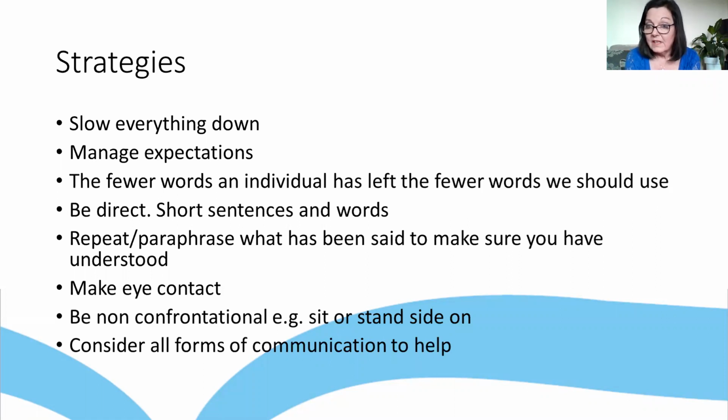Try and make eye contact when you're talking to someone. When you haven't understood what someone's saying to you, it's much easier to understand someone if you're making eye contact rather than when you're on the phone. And it's the same when you're sitting with someone. Try and make eye contact. Try and get other sorts of understanding from them. Be non-confrontational when you're talking to them. Sometimes if you sit directly in front of someone and you're misunderstanding what they're saying, that can be quite confrontational.